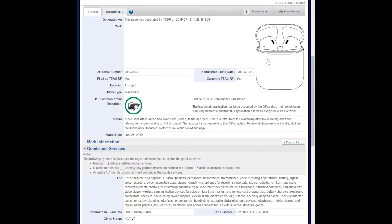And this is a filing from a little company out of California that you may have heard of. And if you guessed that this is the Apple AirPods, you would be correct. And it was filed on April 25th, 2019. And in it, Apple is claiming exclusive rights in the configuration shown here. And in general, the shape of a product is something that can be protected under trademark law, but only if when consumers see it, they only think of one source, or in this case, Apple. Apple is essentially saying that the buds as they appear in that case, as shown in this drawing, is something that is only associated with Apple.